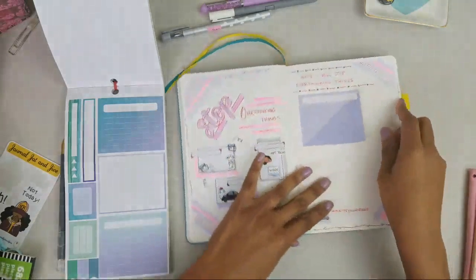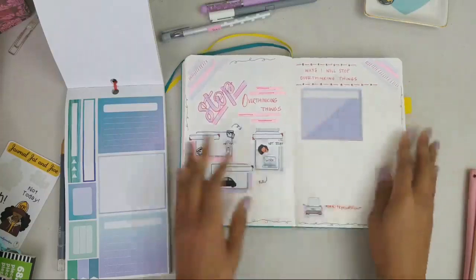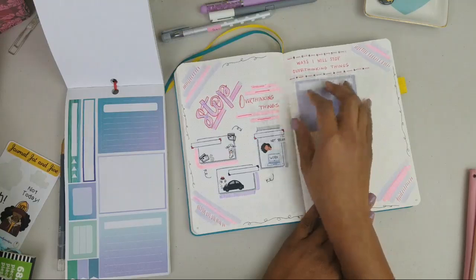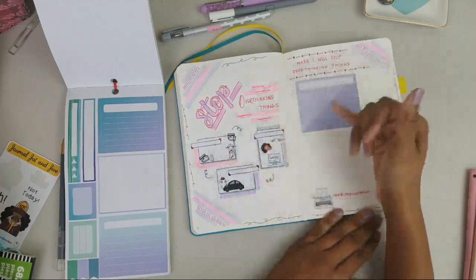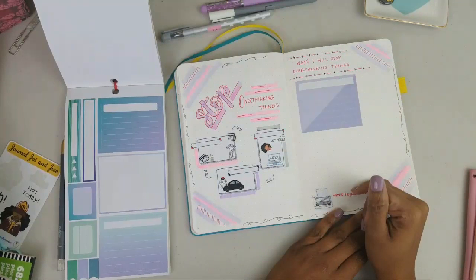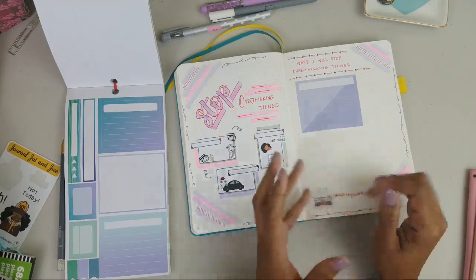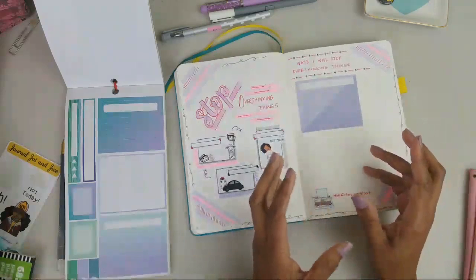That went down a little crooked, but it's gonna work for this good old day. I'm not even gonna pull it up. You can put this down right here and you can fill that in, right? Because you might not have a whole sheet of ways you're gonna stop overthinking things. You may say, I'm gonna stop overthinking things by actually dealing with them, right? Part of the reason we overthink things is because we don't approach the situation.